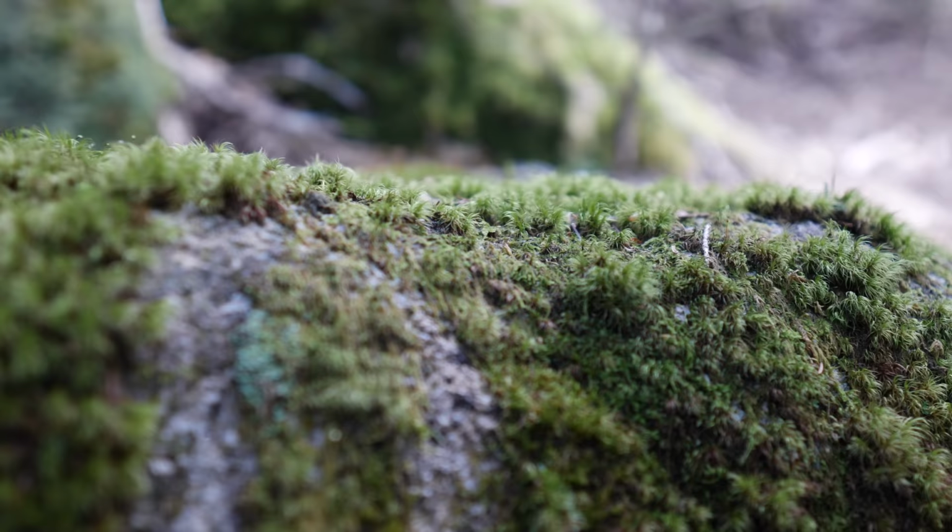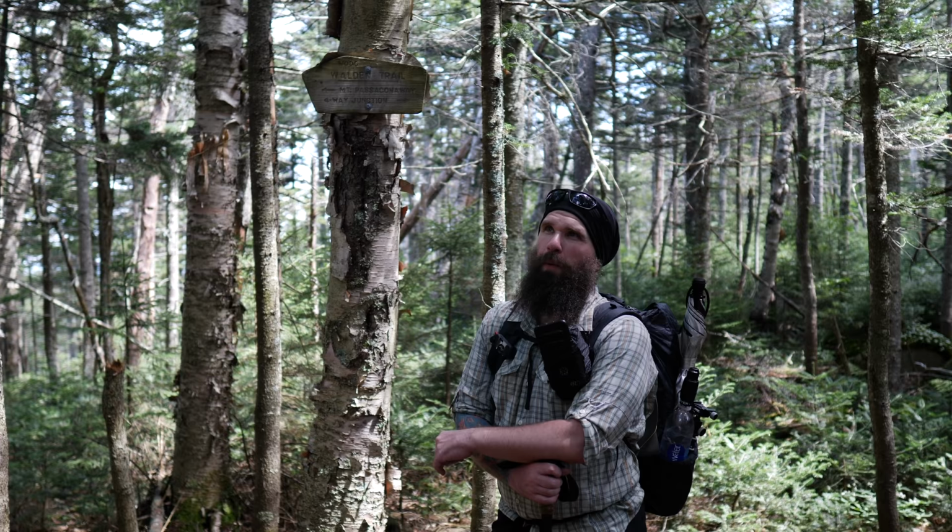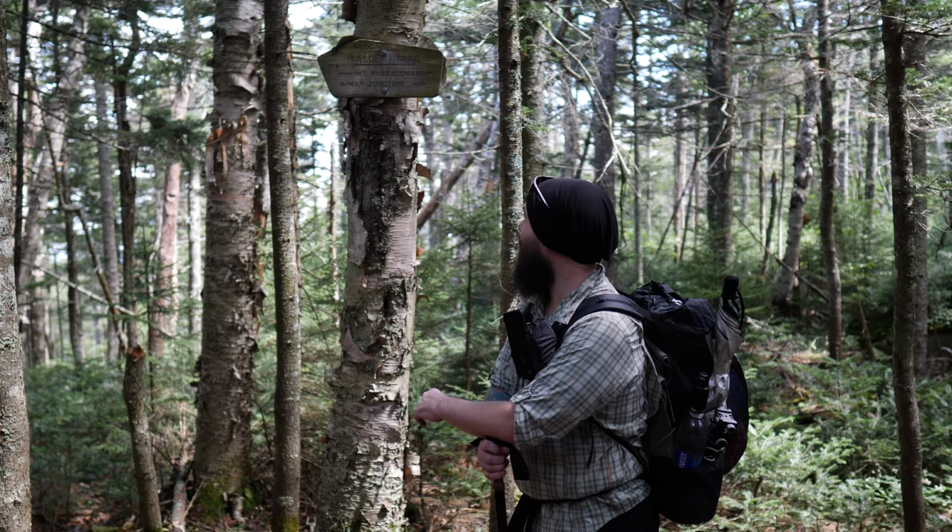So we made it down to the intersection of the Wonalancet Range Trail. I've been calling it the Ridge Trail the whole time because I'm an idiot. And we're now at the intersection of the Walden Trail. So apparently we were lied to. That little viewpoint on the side of Mount Hibbard was apparently the viewpoint. The map says there was another viewpoint. There isn't.